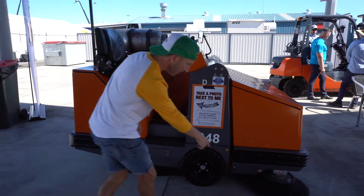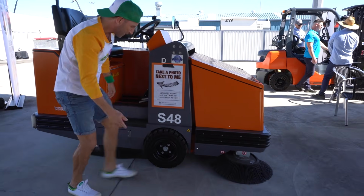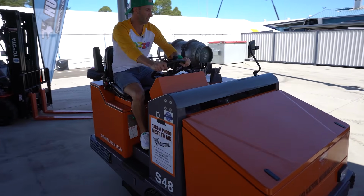Look at this. See these things? They go really, really quickly and they suck up all the dirt and dust and all the rubbish from the ground so that you can keep your warehouse and your streets and everything nice and clean.